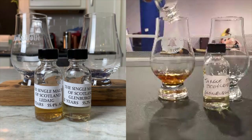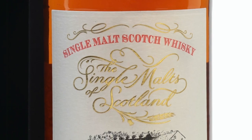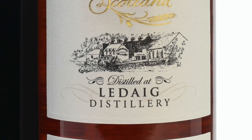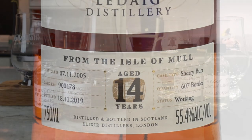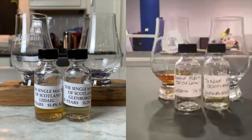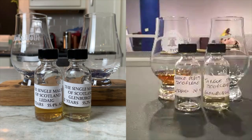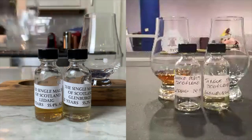The Ledaig is a 14-year-old. Let me read a little bit about it. The Ledaig single malt was distilled on the Isle of Mull in 2005 and aged for over 14 years in a sherry butt, which yielded 607 bottles. The rest is all tasting notes, so I'll skip that. The point is, it's 14 years old, sherry butt, 607 bottles, 55.4% ABV, and it is cask number 900178. So let's do this thing.